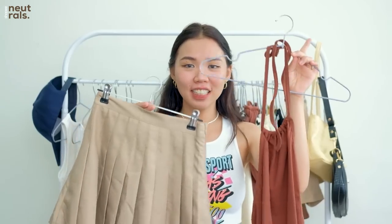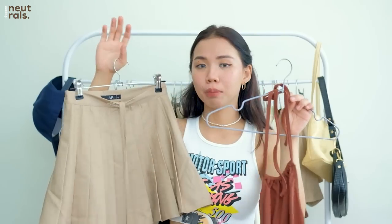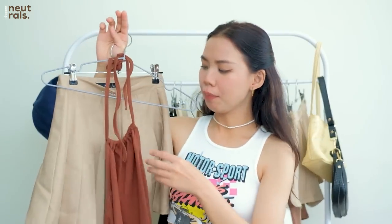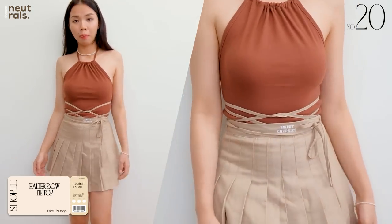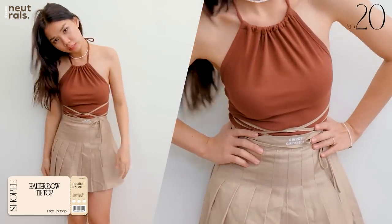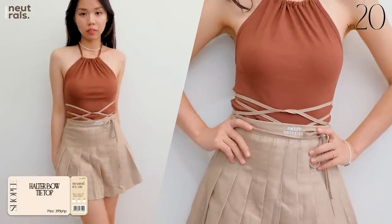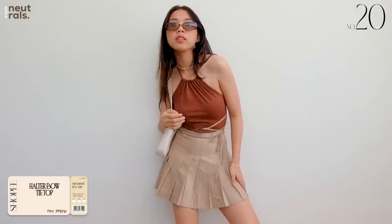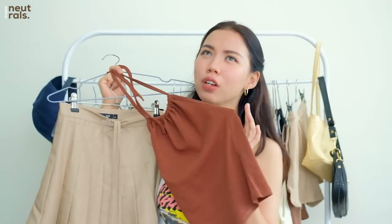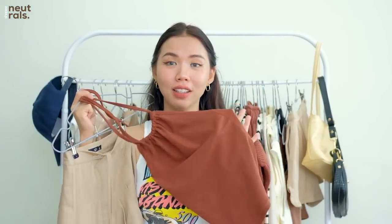Next na pinartner ko is this two together. So, I have this parang pleated light brown na color. And then, I partnered it with this halter top. Super cute na itong halter top na to. And it's not your usual halter top kasi mahaba siya na halter top. It's not crop at all. And I love its material. It's a rib cotton material. Makapal siya na cotton material, guys. You get what you paid for. Super cute na ito. And I think this one also has other colors. Pero if you're into brown, I do recommend this one. Ang ganda ng shade ng brown niya. It's a chocolate kind of brown.